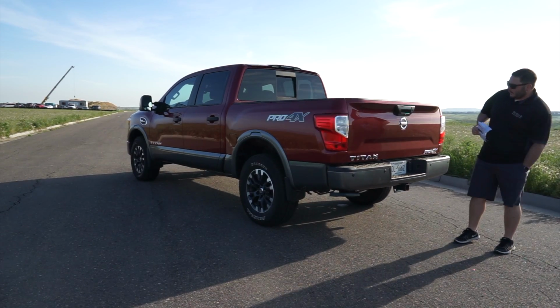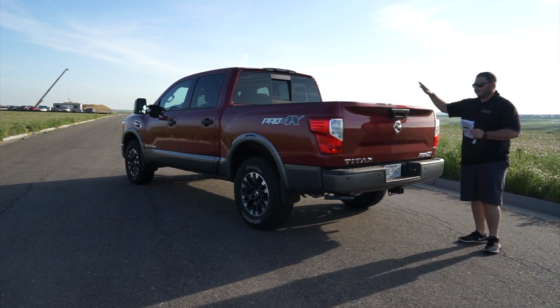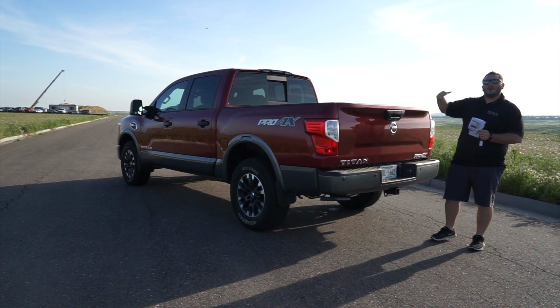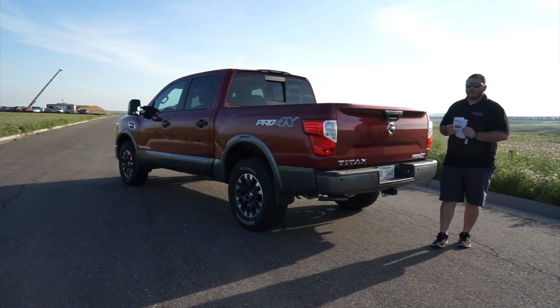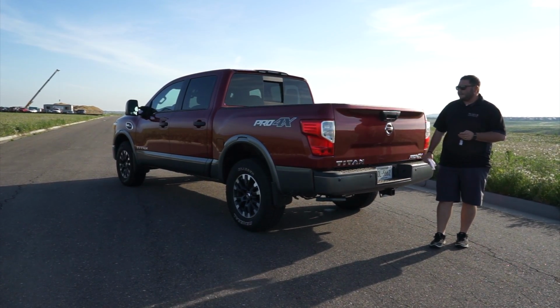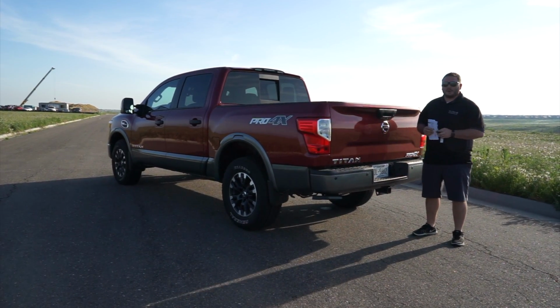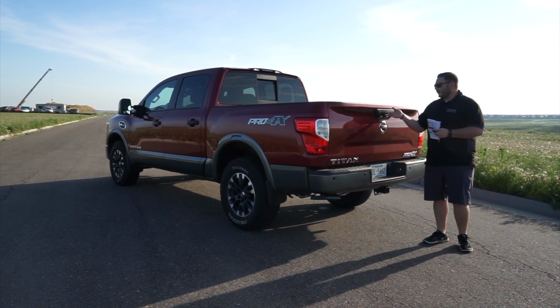One thing I do want to note here really quick. If I lock this, it's hard to hear, but it actually locks the tailgate back here, which is becoming more and more standard on trucks, something that wasn't standard for a long time, but is a really, really great feature, especially if you've got a lid on the back of your bed here. You can lock everything and not have to worry about it. But for the sake of this, let's unlock it. You can hear it unlock.